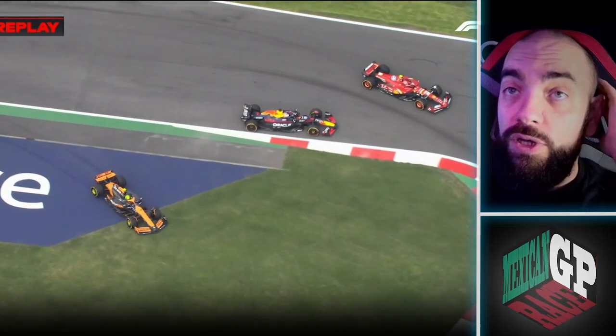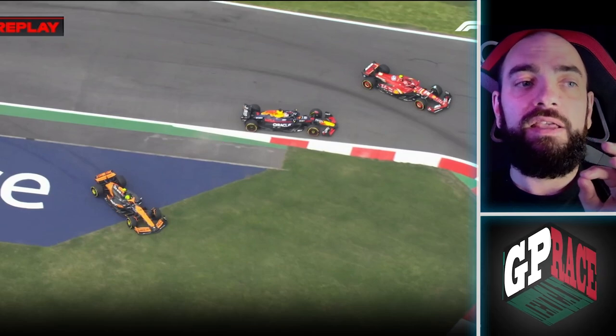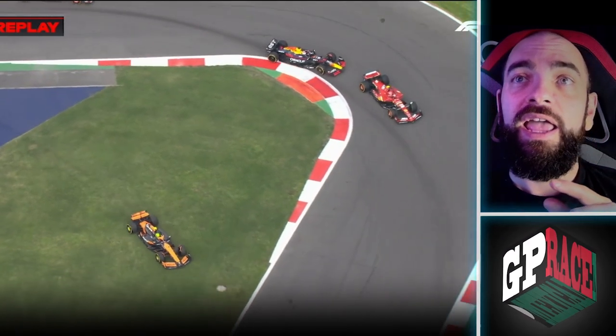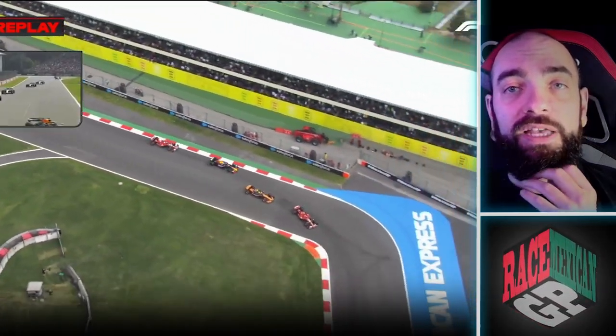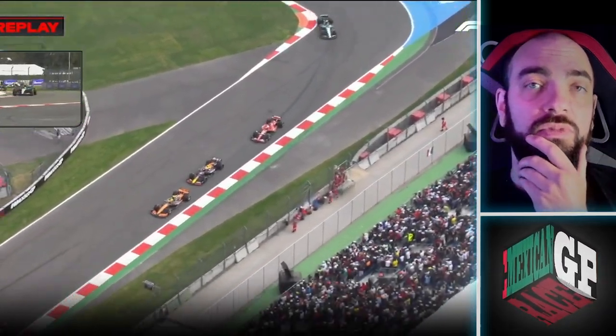He runs Norris wide by a lot. You can see he ran him so wide that he almost runs into Leclerc here. He's only about a tire away, and he has a really hard time making that corner. Now, Norris doesn't give the place back, because I don't really think he should. He was run off the track, so he's running as normal.